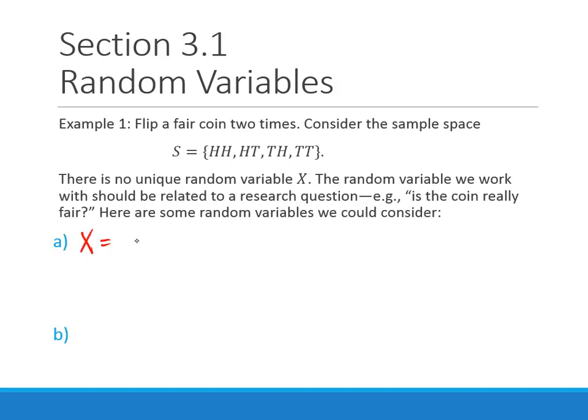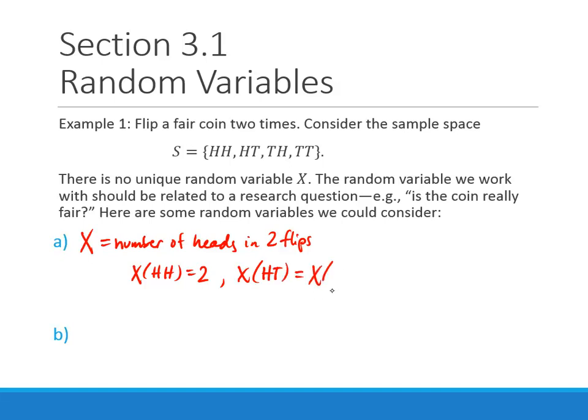We could let X equal the number of heads in 2 flips. Again, we're choosing that definition ourselves. So we're saying we're going to let our random variable equal the number of heads that we get in 2 flips. And so we can then write down the number that corresponds to each outcome in our sample space. For example, X of HH, well, obviously we got two heads. X of HT, well, that's the same as if we got a tail and then a head. That would be 1. And then if the outcome we get is 2 tails, well, of course we had 0 heads there. So I have a very simple sample space here. I only have 4 events, and there I can assign my random variable for each one of them.